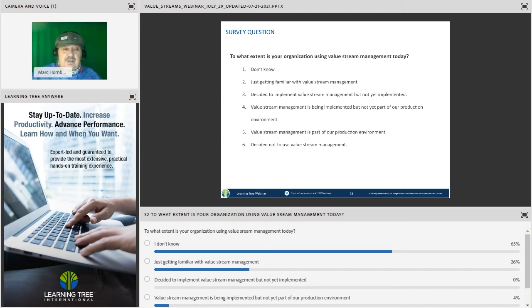This is a relatively new addition to the world of DevOps, but there are now even consortiums. The DevOps Institute has recently initiated a value stream management consortium, and you're welcome to join that, by the way, if you want to get a lot more informed about value stream management. Okay, excellent. So hopefully this will be informative for you.